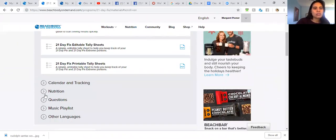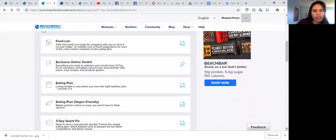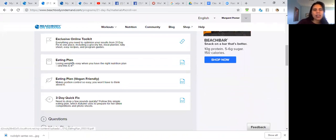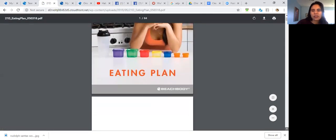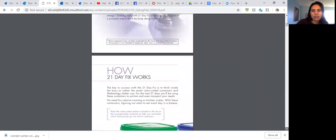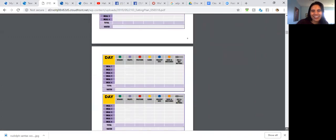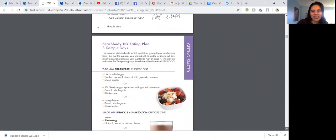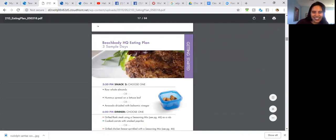Okay, so nutrition, eating plan. You see they have a vegan and a not vegan plan. I do not vegan because I like meat, but I'll also show you the vegan plan. There are definitely differences. So we're going to scroll down. Sorry, so boring to watch somebody scroll down. It might be a separate tab, food lists. Okay, we'll talk about this instead.